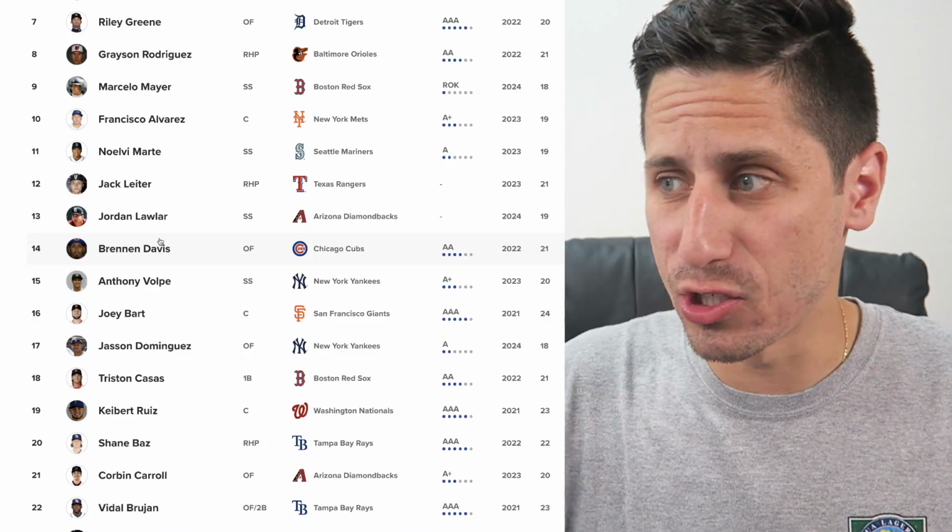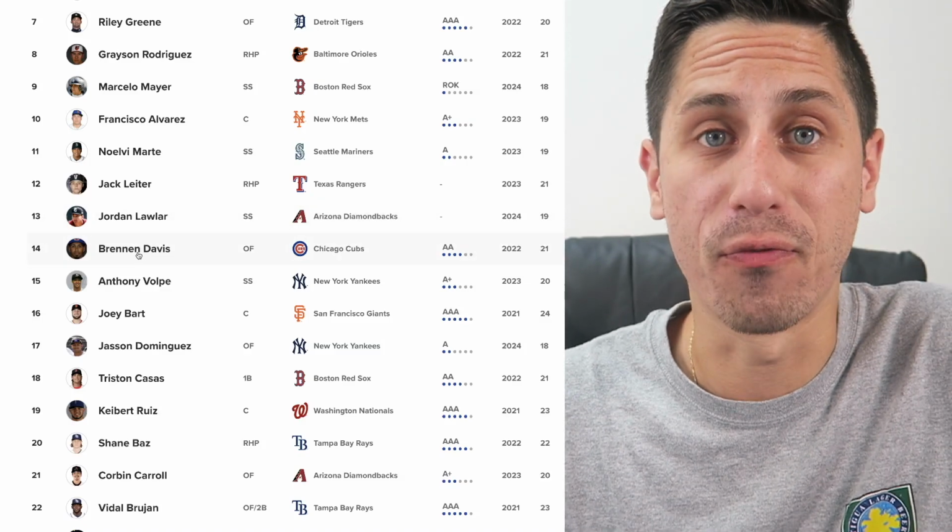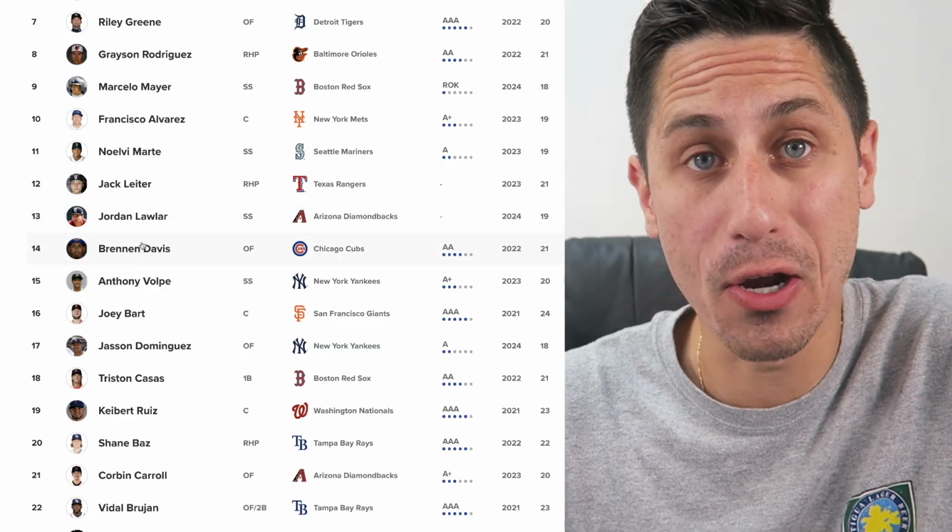Brendan Davis, number 14, one of the highest risers in the entire list. He has torn up the minors this year, so much so that Cubs fans are calling for him at the major league level. Brendan Davis could be a very good outfielder for the Cubs for the future. A guy who could be an all-star candidate for sure.